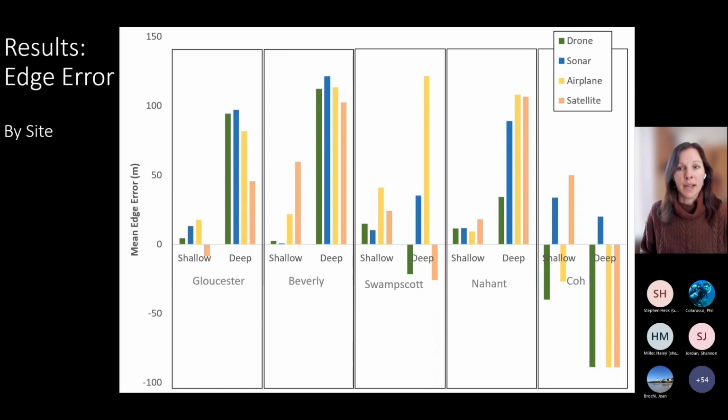Beverly and Nahant were the only sites that did not have false positives. Gloucester and Swampscott had it to a small degree, and Cohasset had more false positives than not. But this makes sense because Cohasset was one of our most troublesome sites, with nearly the entire site dominated by patchy eelgrass mixed with dense macroalgae, so very challenging for photo interpreters.